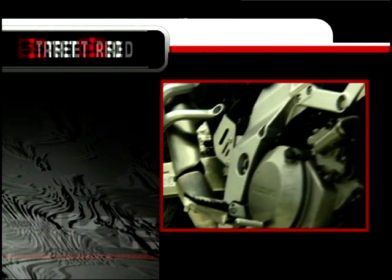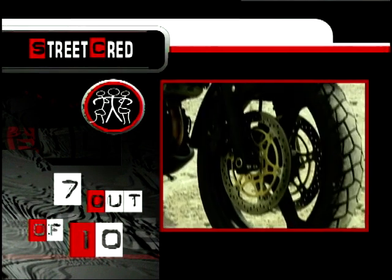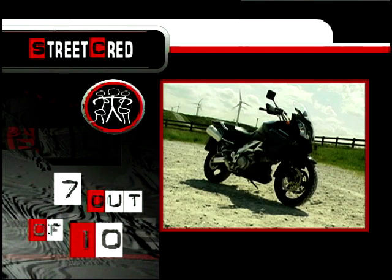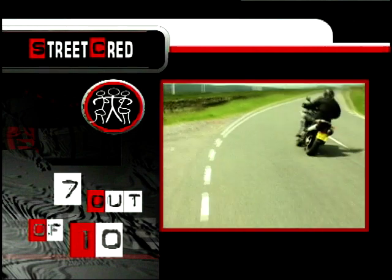It's a big, mean and tough looking bike that looks like it could crush the opposition with a glance. Only the misspelled fairing graphics mar the image slightly. If Suzuki rebadged it as a V-Storm, I'd have to give it 8. But for the time being, 7 out of 10 for street cred.